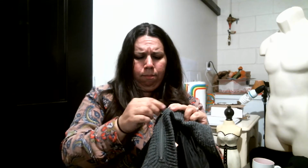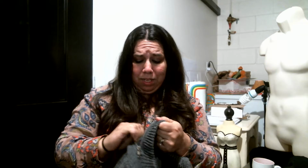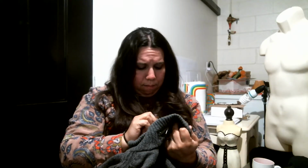This is Zara. I have no idea. This was 99 cents. That's why I picked it up. But it is a zip, like sweater jacket. It's Zara Men's, which Zara is a popular fashion brand. I don't know if men's Zara is any better. It's got this interesting neck zip pocket. I guess you could hold a key there or something. I don't know. Like I said, 99 cents.